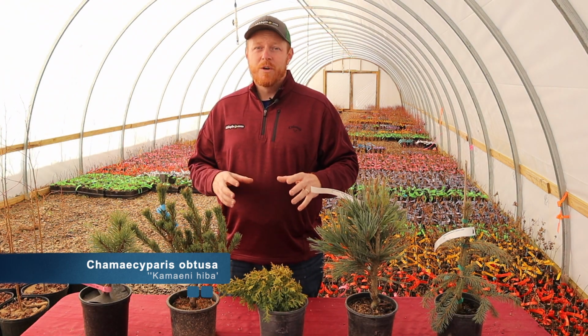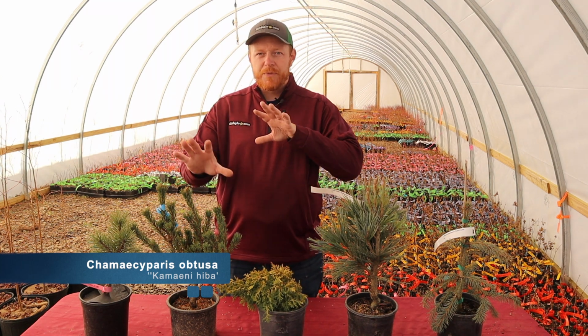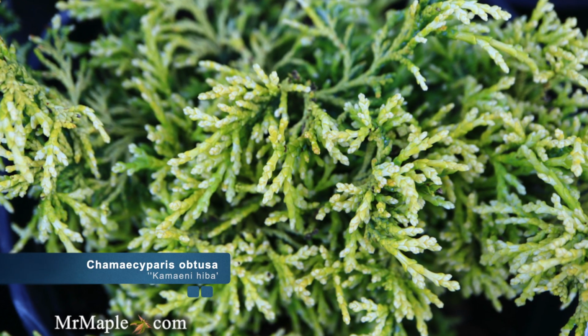This makes it great to be in pairs with Japanese maples, where you could pair this with something like a Tamukiyama or a Bloodgood to really contrast off the red colors. Excellent way to use Kamaeni hiba. I mean, this plant gives you just that electric, bright yellow color.